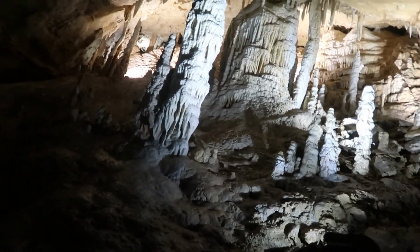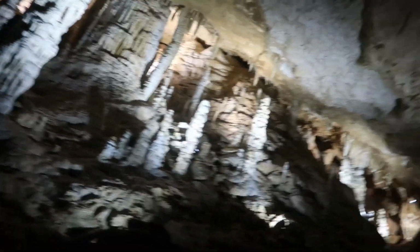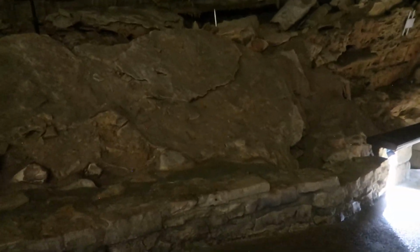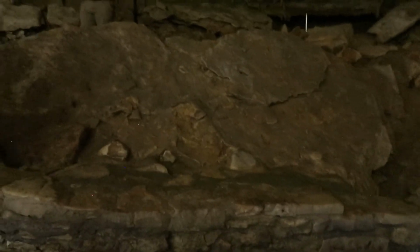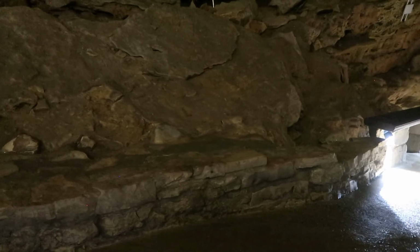Anteroom. Now, anteroom means a smaller room before bigger rooms. It's actually one of the smallest rooms that we're going to see on tour today. Even though it's the smallest room, it actually houses most of our formations. We have two different types. We have dripstones formed by the dripping of water and flowstones formed by the flowing of water underneath those formations.